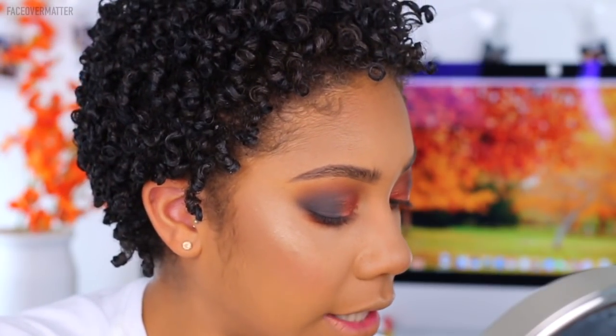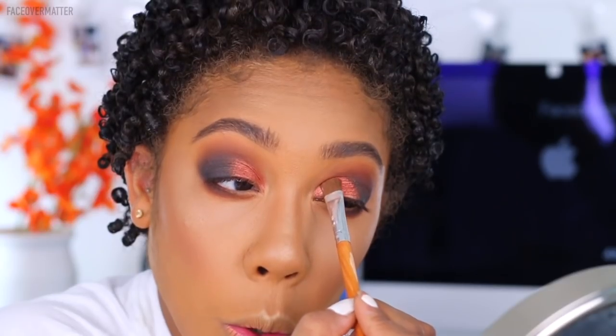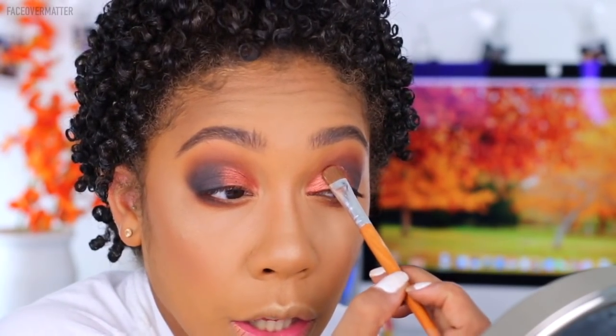Okay, so like I thought, I'm not getting any fallout on this side, using it with moisture. And I'm having a lot more control, which I figured it would anyway, but it's making it a lot more intense, a lot more foiled. And honestly, I feel if you're gonna go for a more glam look, use moisture.